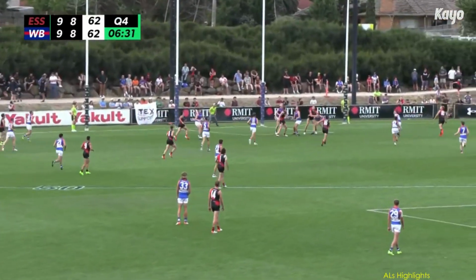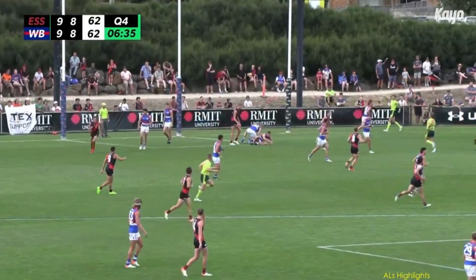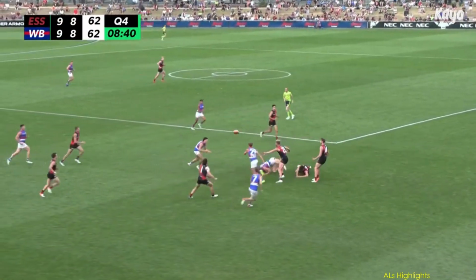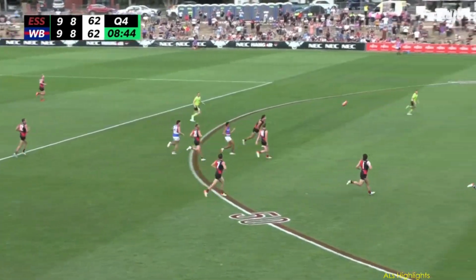Winds up, goes long, right underneath. English in front. Strong mark by the ruckman, and we've seen him get back a number of times today. He was a small forward, so... Whoa, Norton with a huge fly. Couldn't quite take it cleanly, but the Dogs have momentum now.